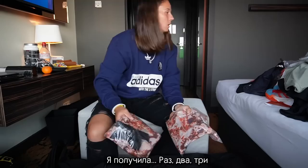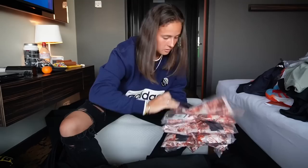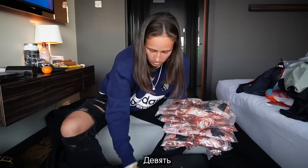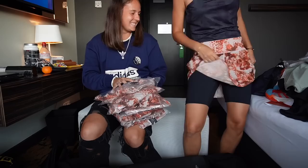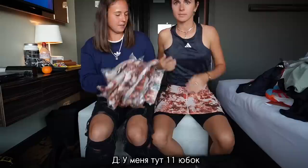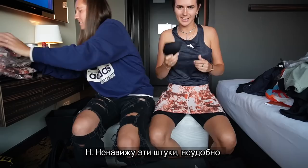I've got 1, 2, 3, 4, 5, 6, 7, 8, 9, 10, 11 skirts. I got, oh! It's a little bit big. But almost like in figure skating, you see. But we have bikini here. Bikini. I got 11 skirts. 11? Wow. But so it means that I've got 11 shirts like this. We don't need this. No, I'm not using this. Yeah, I hate those things. So 11 skirts.